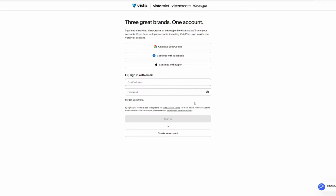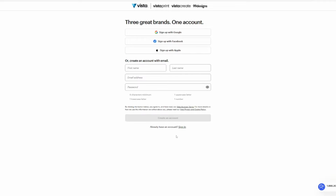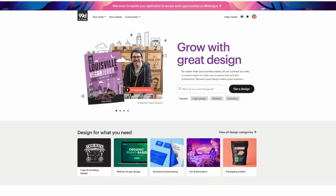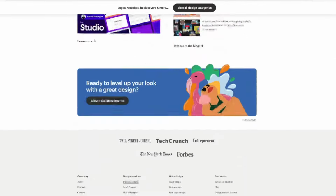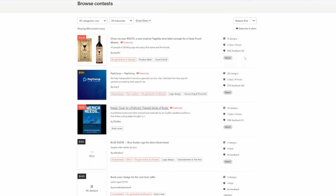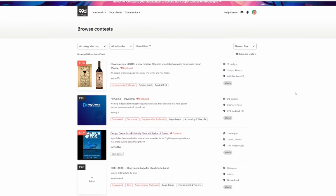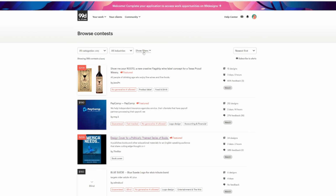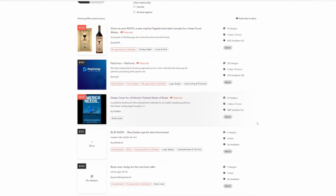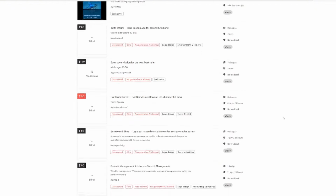It's important to use your real first and last name because that's what will be linked to your payments later on. Once you've entered your details and verified your email, scroll all the way to the bottom of the homepage and click on Design Contests. This is where all the open competitions are listed. Now, you don't want to waste time going through closed contests, so click on the filters at the top and select Open Contests. This will show you active competitions that are still accepting submissions.